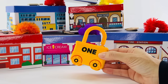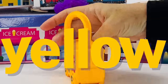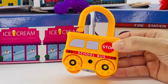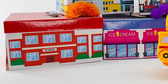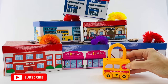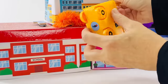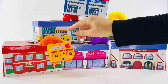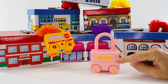Let's start with yellow car number 1. This is yellow. And here, there's one dot. It's the school bus. Which building should we lock the school bus on? The school, right. This is where kids go to learn, and the school bus takes them there. Let's lock it right on here. There we go.